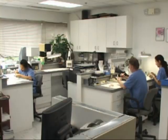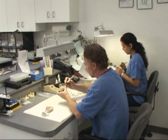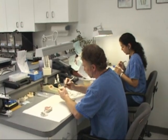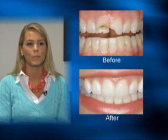It's incredible. The replacement teeth are made right in the office's in-house dental lab, making the process smoother and even more trouble-free. I got these dental implants. I'm 100% satisfied. I couldn't be happier. I feel as if they look completely natural.